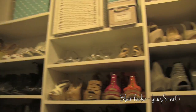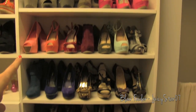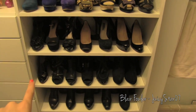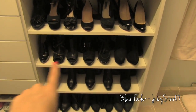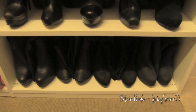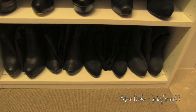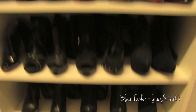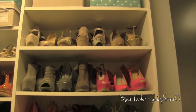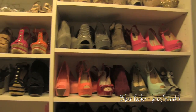But this is what they look like, and I have them organized, so I have stilettos starting here, and they go all the way down, color categorized, to here. And then starting here, I have heeled ankle booties, so that's all there and all there. And then the bottom ones are knee-high or thigh-high heeled boots, so I have them folded over down there. And so that is this entire side. And I feel like when you color code it, it just makes everything look so much more organized than if I just had them up there randomly.